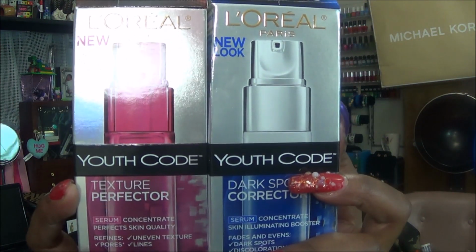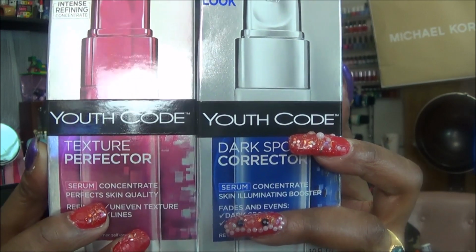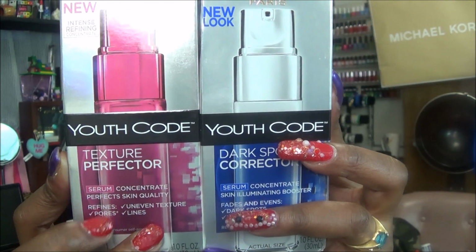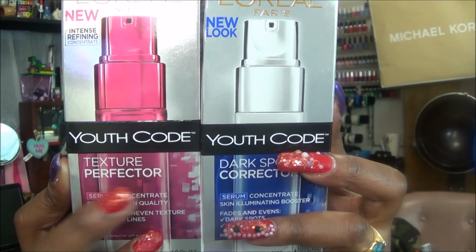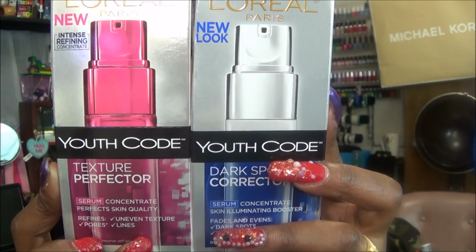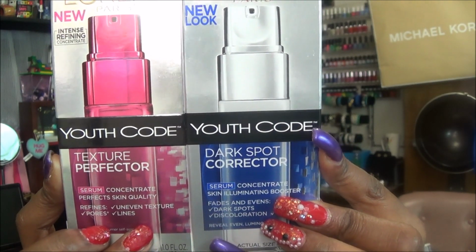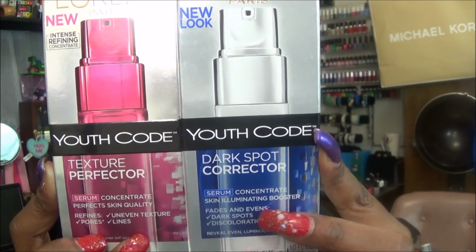Next two things I got from Rite Aid was the main reason why. Did I catch it in enough time? This lipstick. The main reason why I went to Rite Aid was they had 40% off all L'Oreal skincare. So this is what I got. In the pink, it is the L'Oreal Youth Code Texture Perfector. It is a facial serum that I like to use in the daytime. The regular price of this is usually $24.99. With the 40% off, I got it for $14.99.